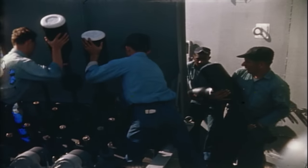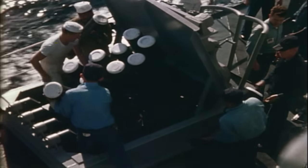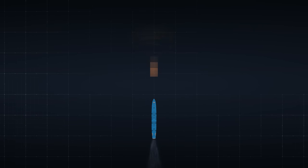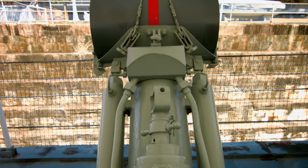The Hedgehog mortar launcher was another anti-submarine weapon of the river-class. It fired 24 30-kilogram bombs ahead of a ship. A salvo from a Hedgehog covered an area of more than 30 meters in diameter. The system was effective, but unreliable at first. That's why depth charges remained the primary anti-submarine weapon of river-class frigates.